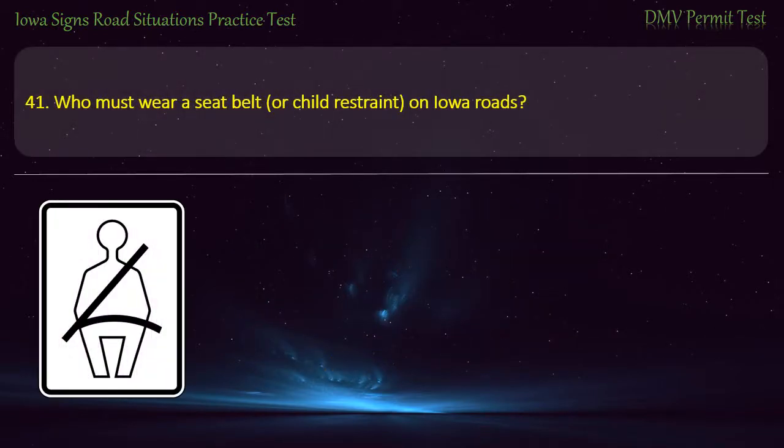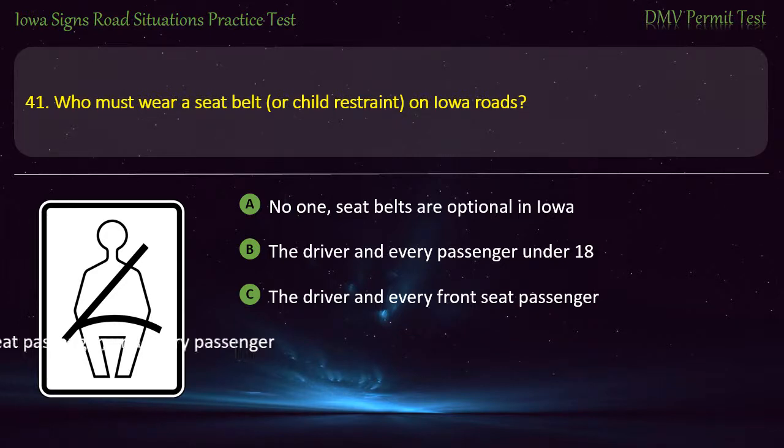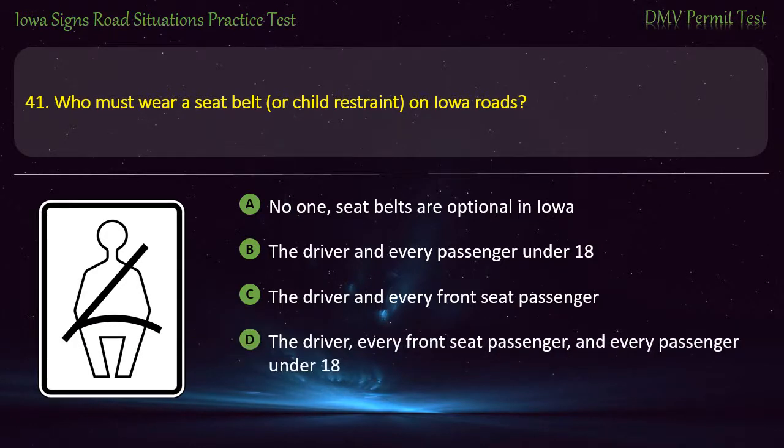Question 41. Who must wear a seatbelt, or child restraint, on Iowa roads? No one. Seatbelts are optional in Iowa. The driver and every passenger under 18. The driver and every front seat passenger. The driver, every front seat passenger, and every passenger under 18. Answer. The driver, every front seat passenger, and every passenger under 18.